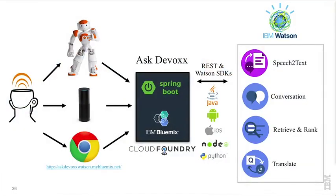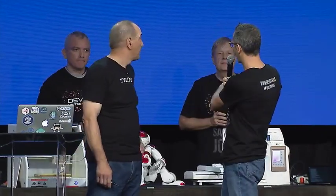But for the more complicated questions, you actually need to use the retrieve and rank service. And this is based on the Apache Solr mechanism. So it actually allows you to feed thousands of documents and then complement that with questions, and you try to actually map the questions, or basically train the system to get the best answer. So that's what we've used in the first level. And then we've also used speech-to-text for the more exotic version, which we'll demo later on.